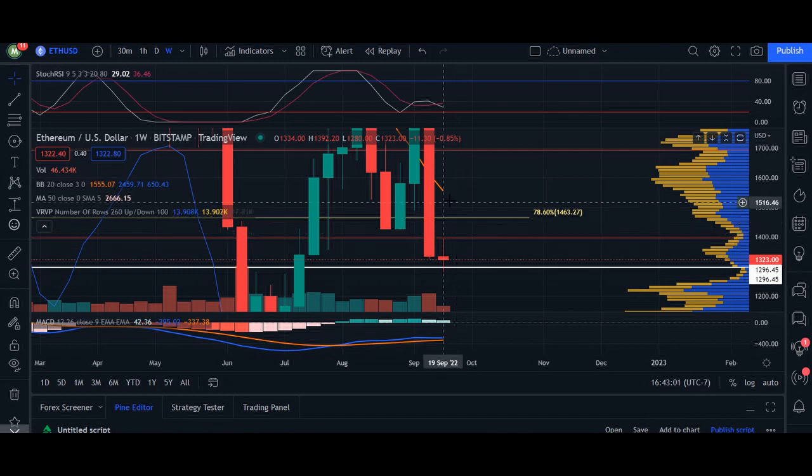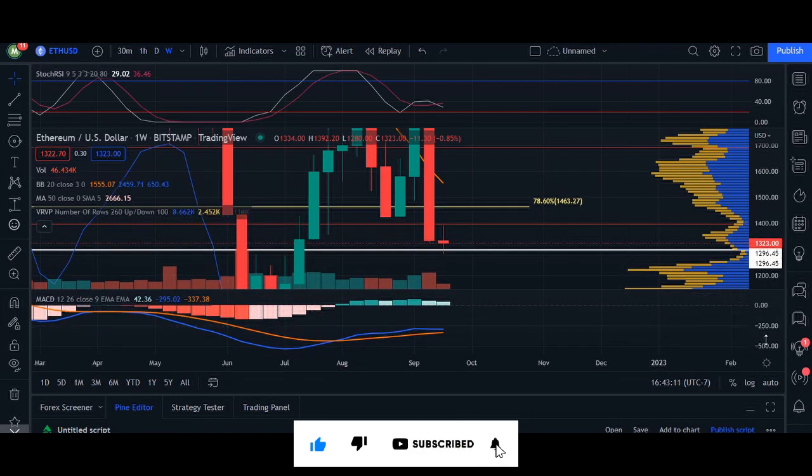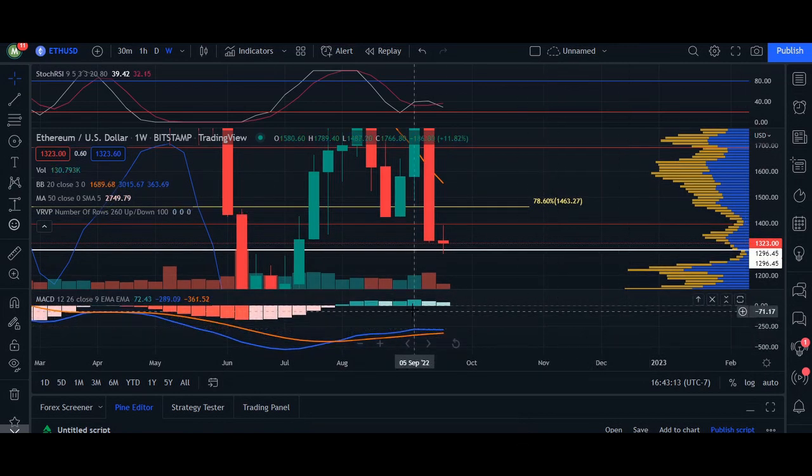If we do want to come back and retest the 20 MA, Ethereum does need to come back up to the 1463, as we can see. Now, if we take a look at our price action using our MACD indicator of our momentum, we can see that we are slowly getting smaller in the bar compared to the previous week. However, again, the week is not done.